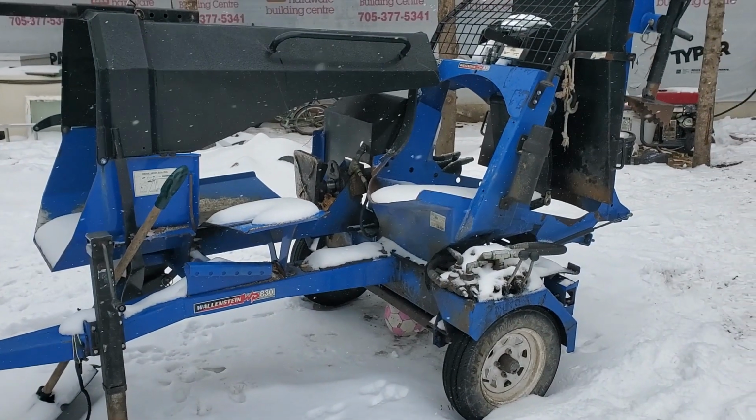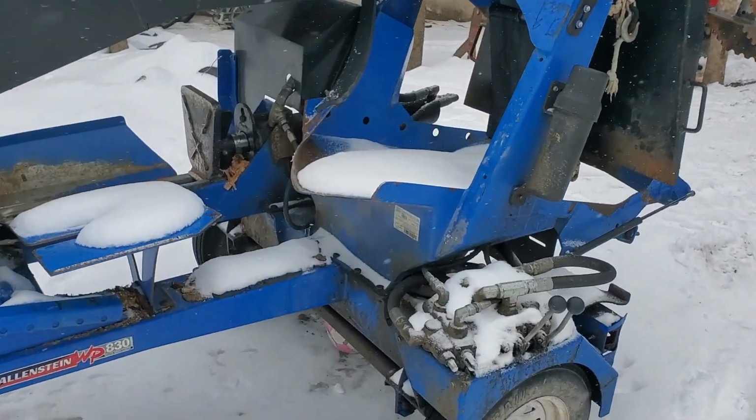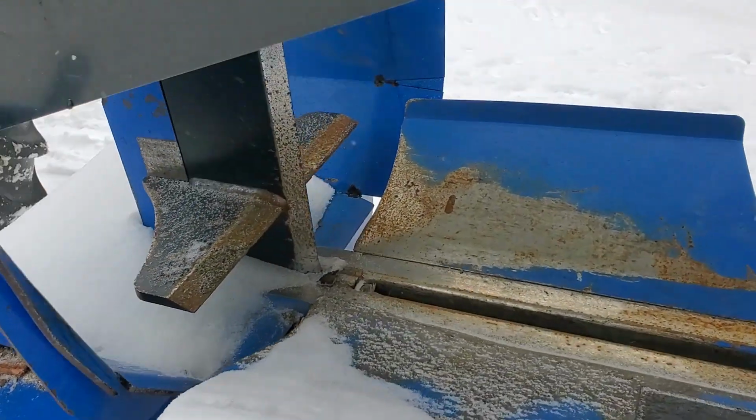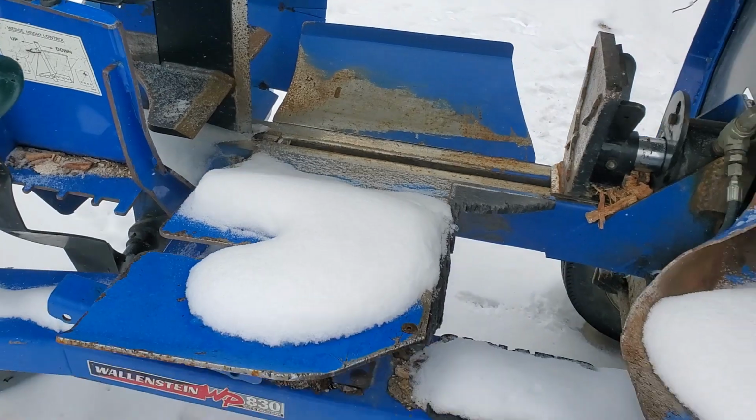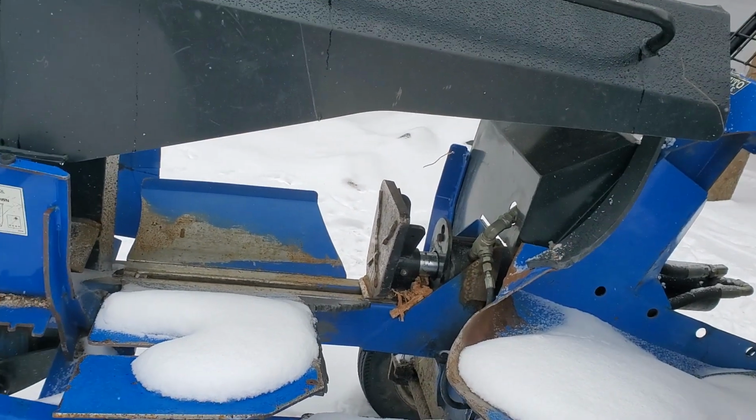So I was borrowing it as well. It splits a lot faster. You can throw big chunks in here and it splits it in 4 pieces at once. It's way faster splitting. It's nice when it works. And then it's got some automatic features on it.